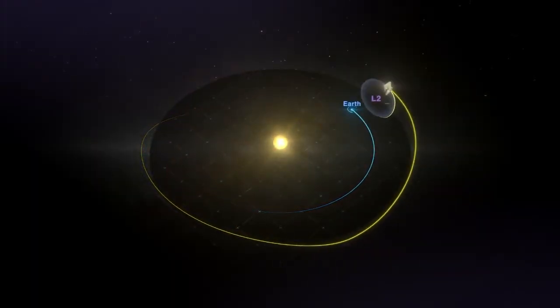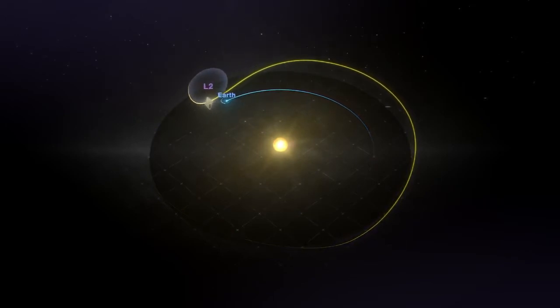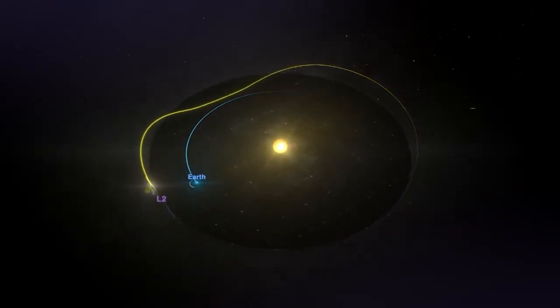Actually, the way we configure the telescope with this large sun shield, we put it about 1 million miles away, as the administrator mentioned. That lets us keep the telescope always pointed to deep space. So over the course of a year, we get the full sky. We can see anywhere, we can point anywhere over the course of a year.